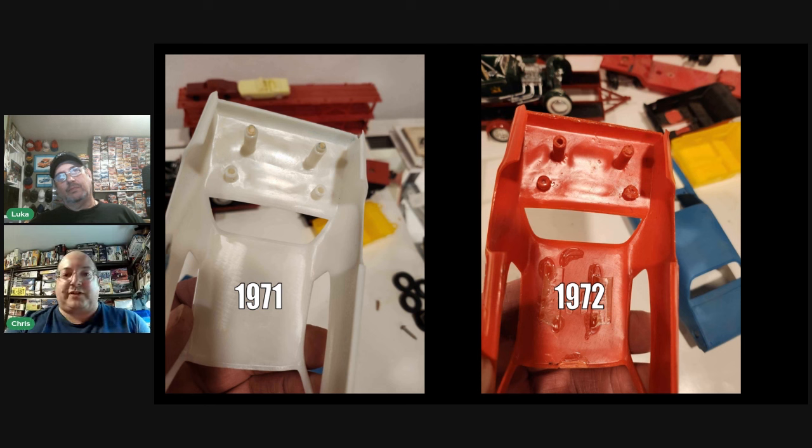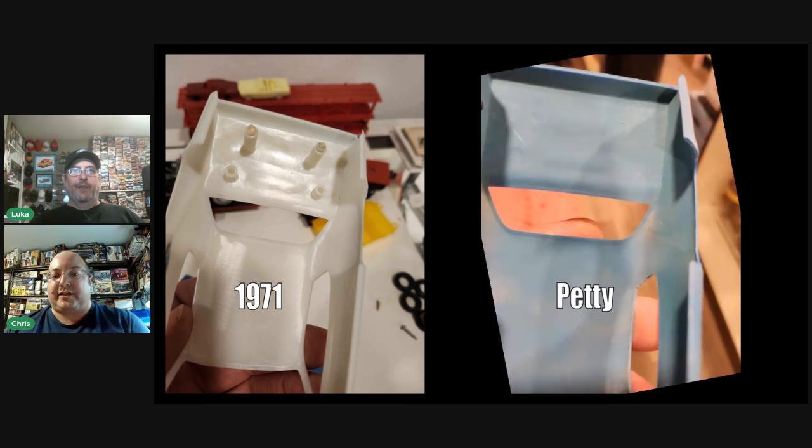And so the 71, 72, you can see they're identical, and you can also see the imperfections in the trunk lid where the plastic flows around everything. You can really see it on the red body, not so much on the white one, but you can see where all the plastic flows. So that's the 71 and 72.